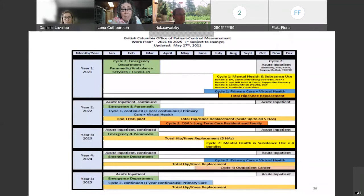So you can see that on an annual basis, we conduct emergency room surveys, acute inpatient surveys, but there's always added modules. So the emergency department includes paramedic, ambulance, and then we pivoted to add COVID-19. Acute inpatient, maternity, peds, rehab, surgery, medical, and we're also now again using COVID-19. So this just shows you our work plan. Some rolling cycles, some continuous surveying, some point in time, but always with the guiding principle of repeating surveys so that we can trend data over time. Next slide.